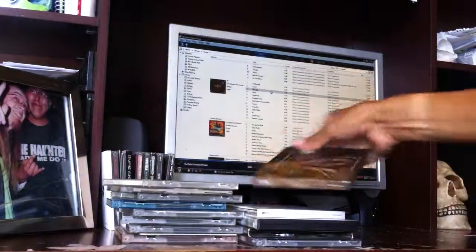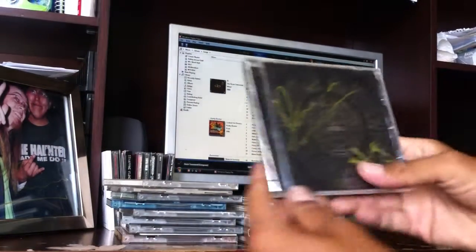Next we go into Key. 2-disc version, 2 CD, and a DVD. The DVD is really nice. I do like that. So that's what you get on the special edition version of that. Next we go into Key.